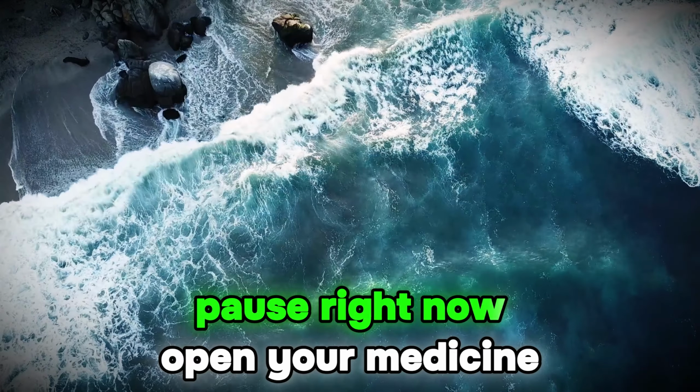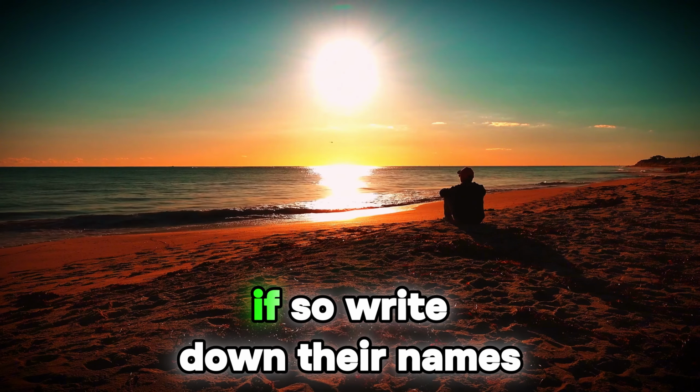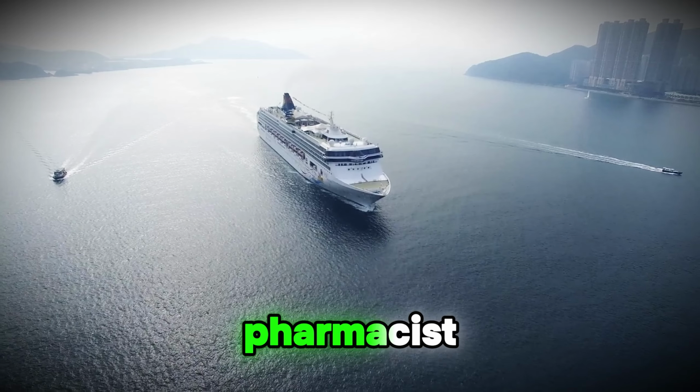Pause right now. Open your medicine cabinet. Do you see any of these drugs? If so, write down their names and schedule a chat with your pharmacist.